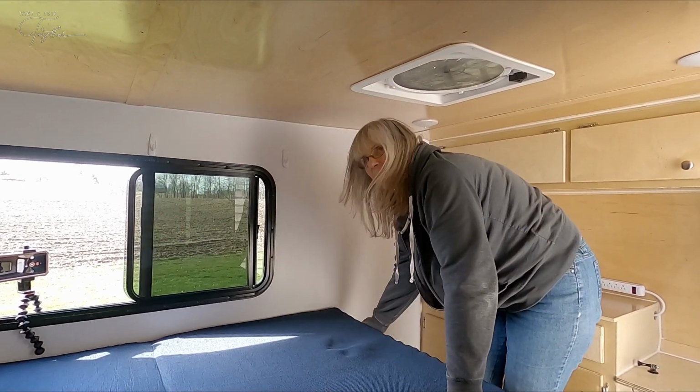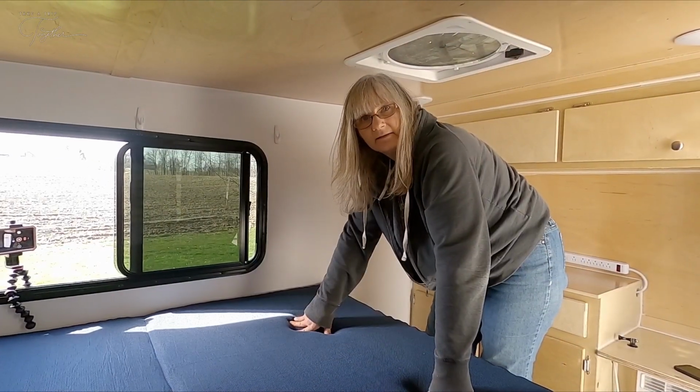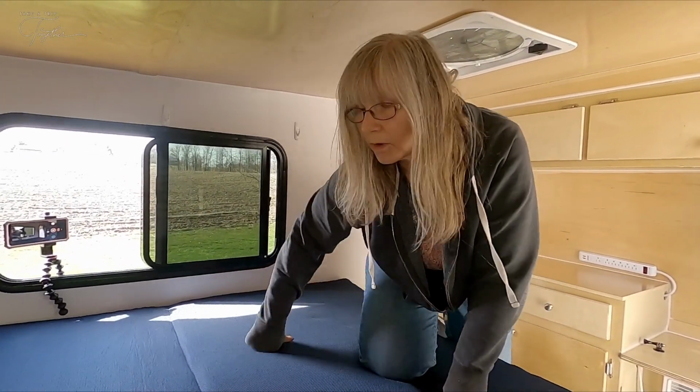Yep. We could still use the porta potty at night. There was plenty of room down here in the hallway. I think we finally hit on something that's going to work well for us.